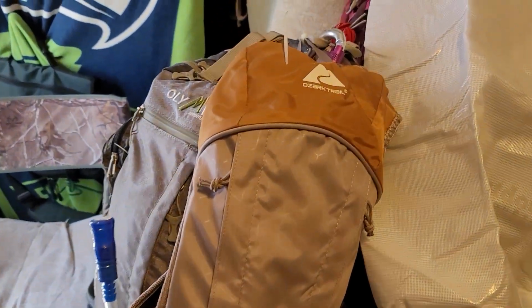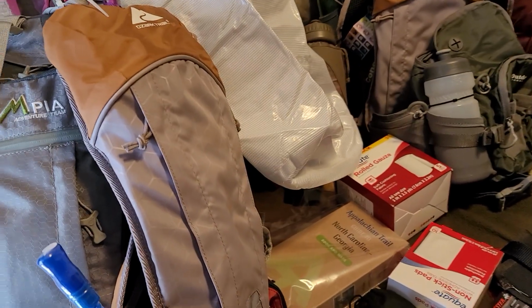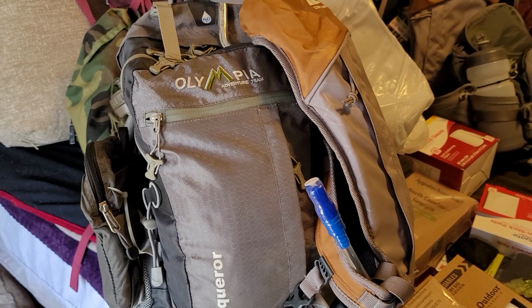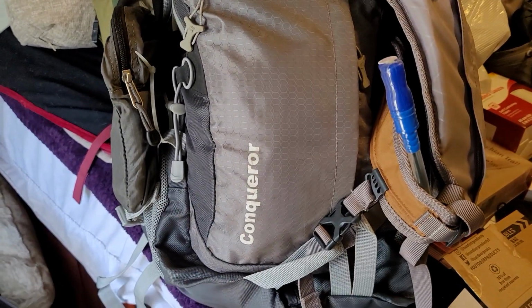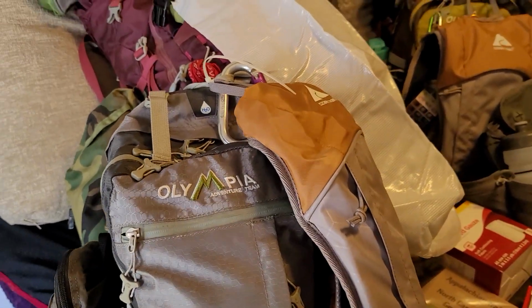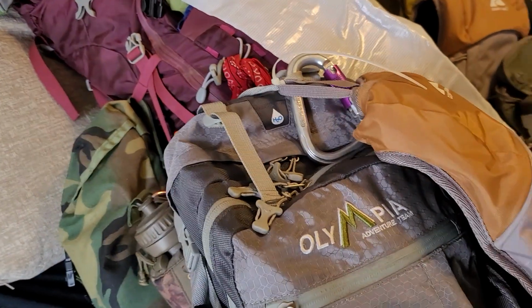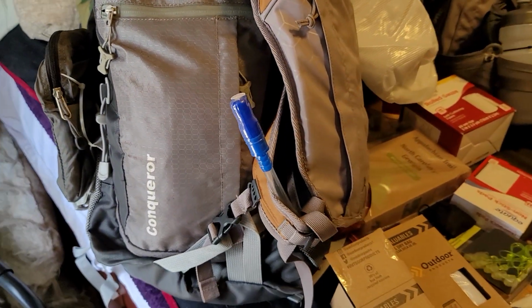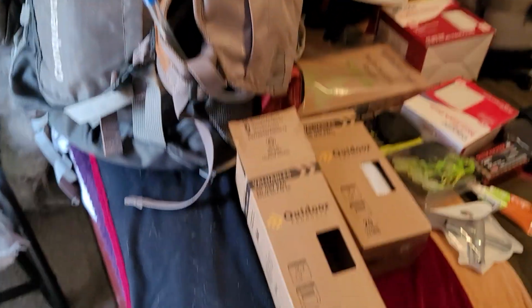But if you notice, that's my Ozark Trail water bag. It has a 3 liter. I also have an extra 3 liter water pouch for it. And then, of course, I have the Olympic Conqueror day pack, which is all right. It's a pretty good little pack, but ultimately it's going to be changed over to more of a militaristic type backpack, more of a tactical, as they call it. As you see, I opened this one up so I could put it there.